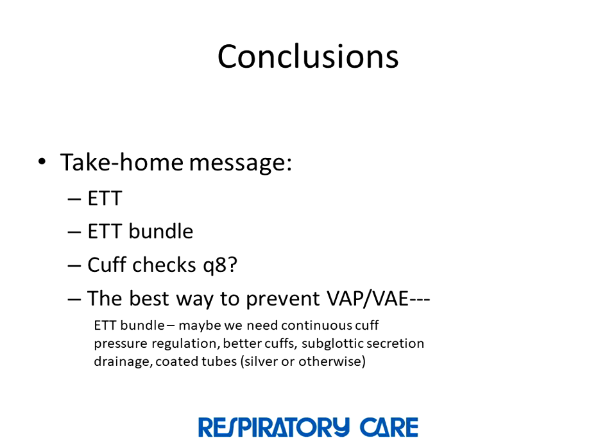So the conclusions of the study and the take-home message here is the fact that silver-coated endotracheal tubes are already known to significantly decrease the incidence of ventilator-associated pneumonia and the time to the VAP occurrence. However, these tubes are shown to be beneficial only during the first 10 days of mechanical ventilation.